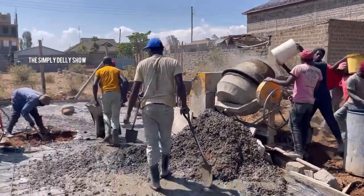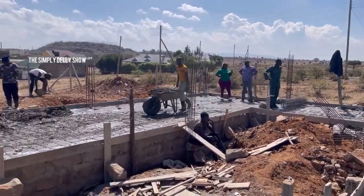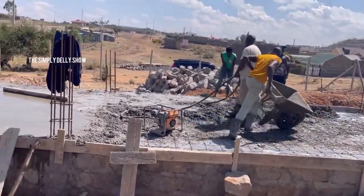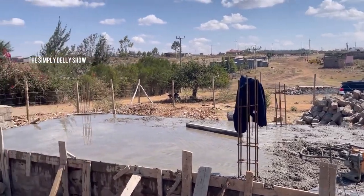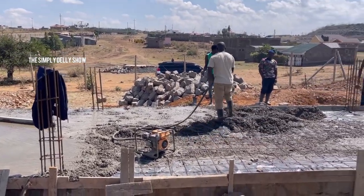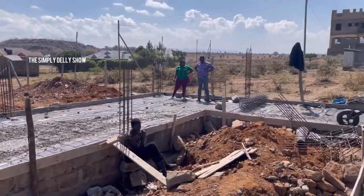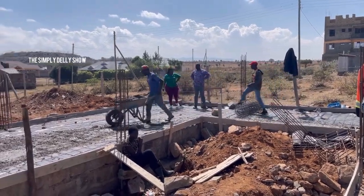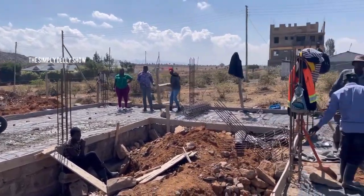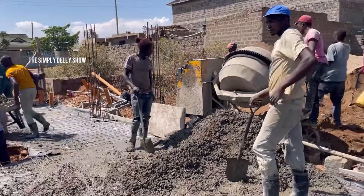The treatment means you are treating the floor, or you are treating the ground before you put this. You see this wire. If you're looking at this video keenly on the ground, you can see something like a black polythene. That one is called gladiator. But before you put the gladiator, there's another thing you can see, like these wires kind of, that is called BRC. So the first thing that needs to be done, I'll put it in another video and I'll explain. You need to treat the ground itself.